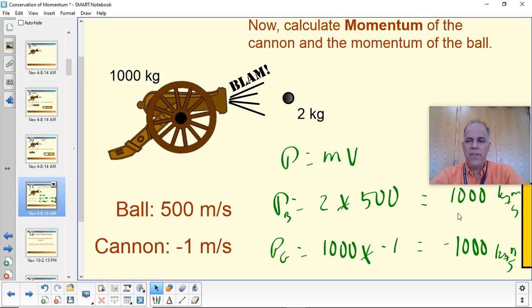What we see is that the momentum of the ball is equal to the momentum of the cannon, but in the opposite direction. And more significantly, the total momentum of the system has not changed. So before we fired the cannon, it was just sitting there. The cannon, 1,000 kilograms, the ball, 2 kilograms, just sitting there, not moving. So the momentum of the cannon and the ball before we fired it was 0. Then we fire the cannon. We see that we have the same momentum traveling in opposite directions. So again, when we add them up, it adds up to 0. The momentum of this system has been conserved.